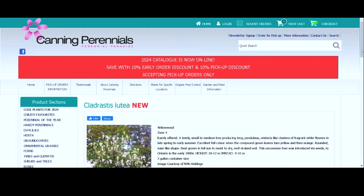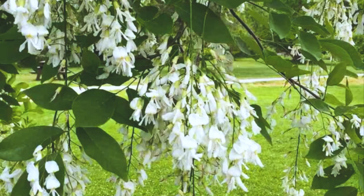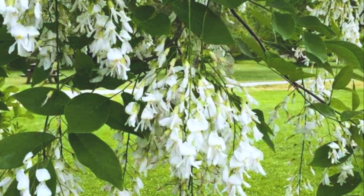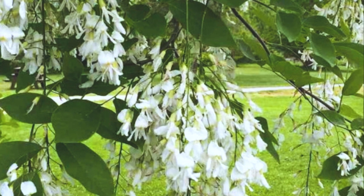Cladrastis lutea. It looks like a wisteria tree, and apparently it is very fragrant. It grows up to 12 feet, so a small tree. And I know wisterias can get really, really long.